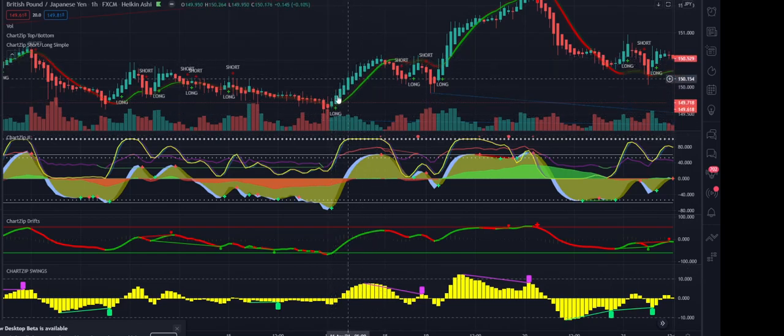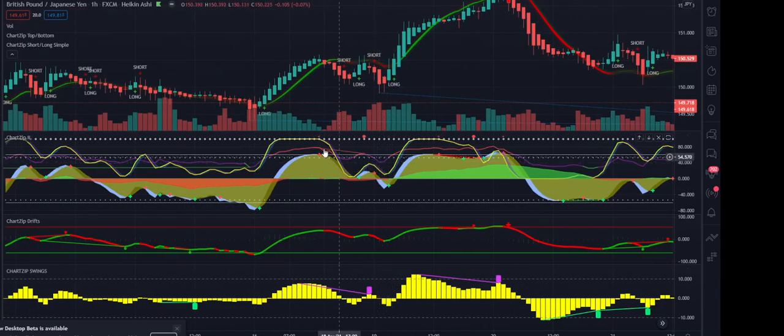Made a big profit off this trade, but I didn't trade this. Unfortunately, I was trading other pairs at the time. Yeah, and that's what's cool about this, because see how this hump is smaller than that hump? That's a bearish divergence.